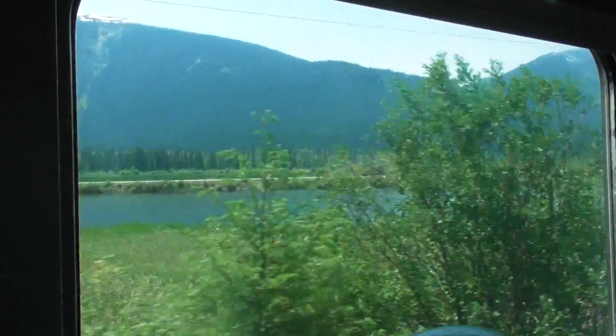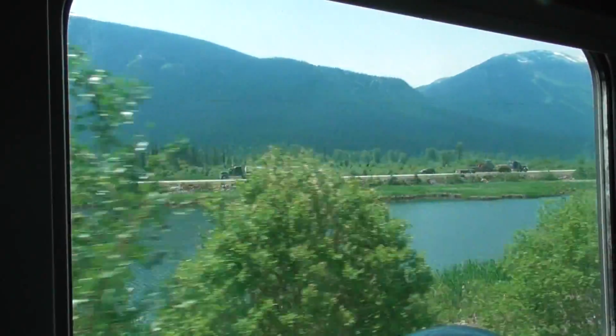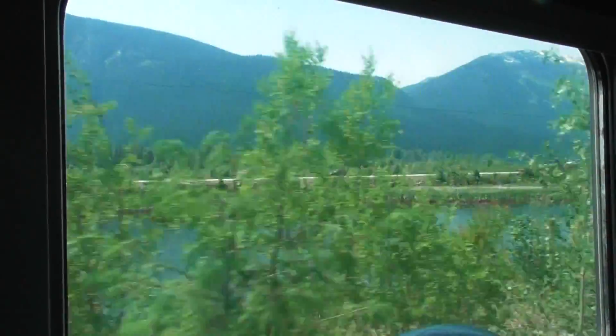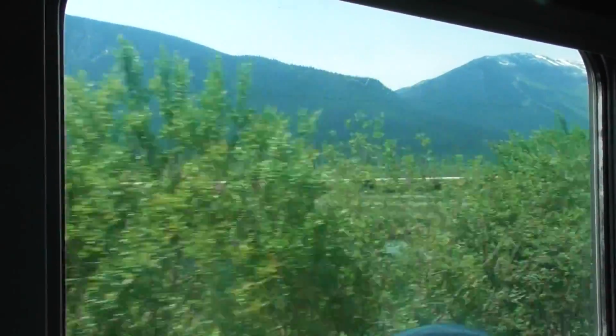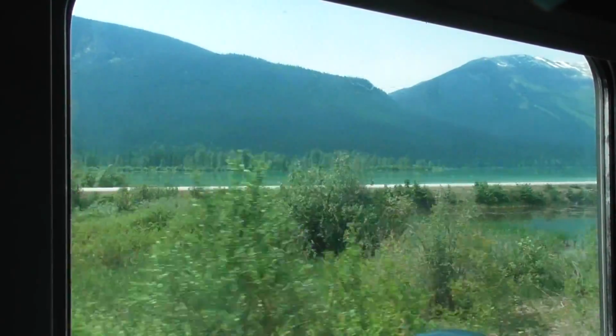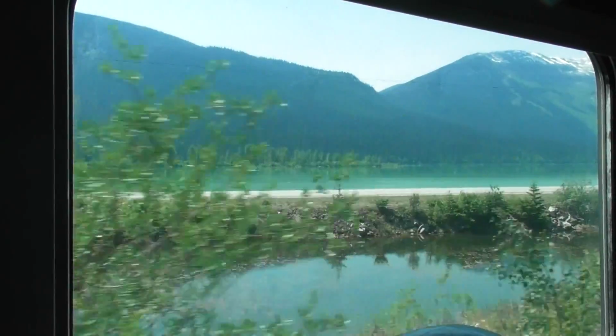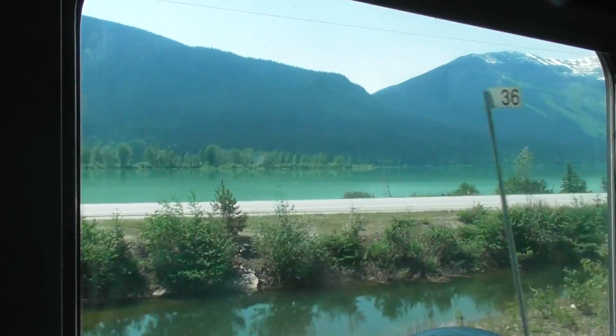Okay, so we are now coming up on Moose Lake. This is going from the other direction, and so you can see the lake from this absolutely terrible angle that we're at. And I'll pick up the recording again once we're at another interesting point.